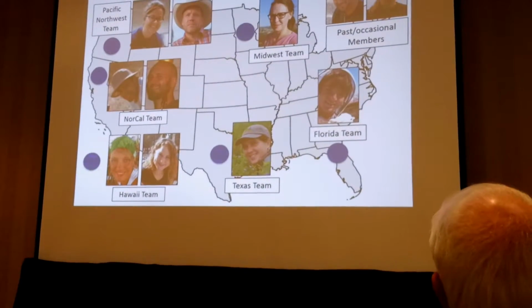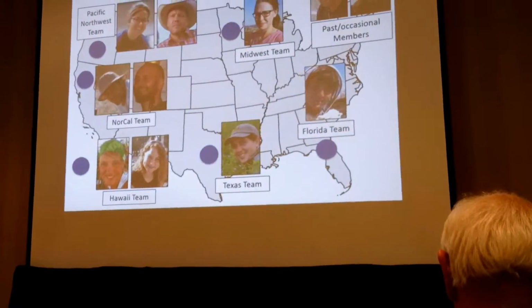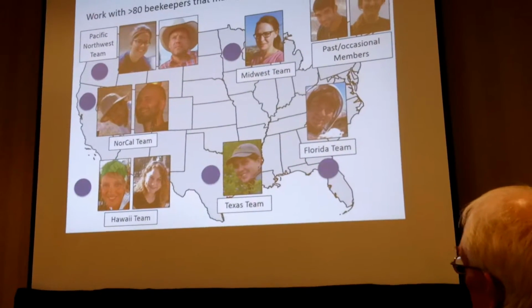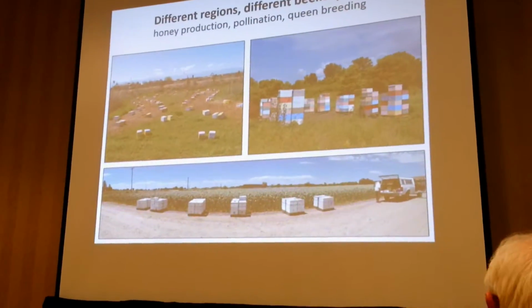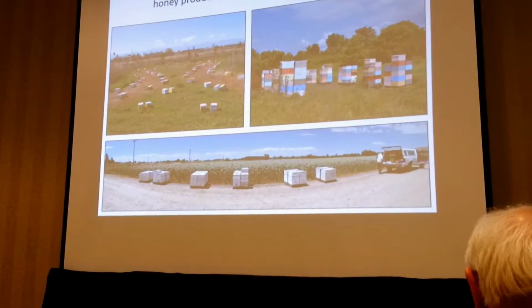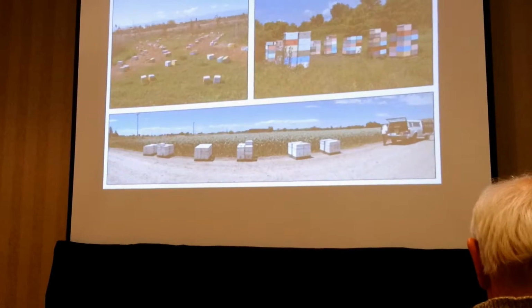So we work with a very large and diverse group of beekeepers based on where their locations are. Overall, we work with over 80 and collectively managing over 400,000 colonies, so roughly about 13% of the nation's colonies. So we work with a very large and very diverse set. So we each try to get to know the needs of our specific group of beekeepers. So the Northern California guys are very different than the Pacific Northwest and the Midwest beekeepers, for example.